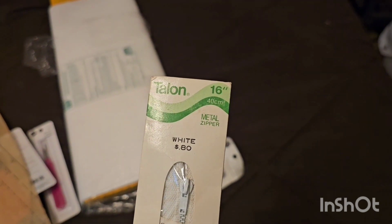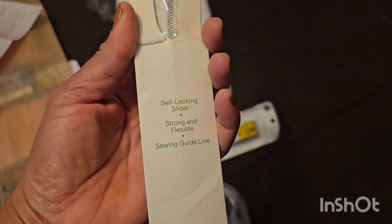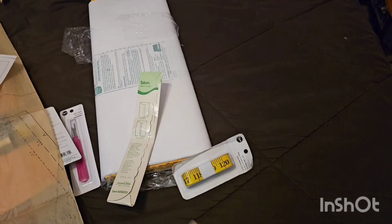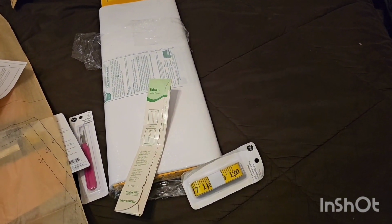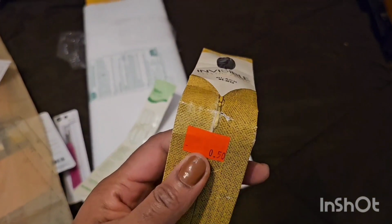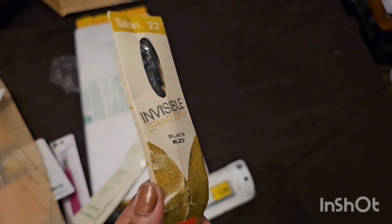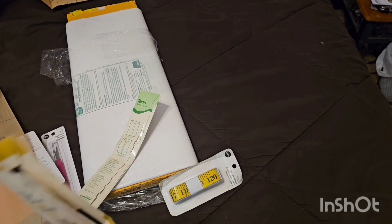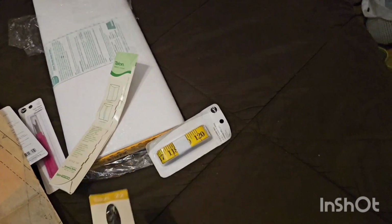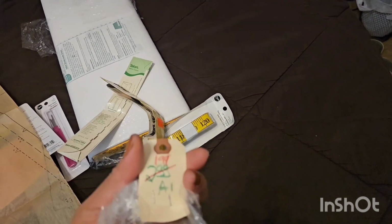Now, I heard in another video, a woman was saying how it was a common theme that people would find the zippers from Joann just break. And I was like, yeah, that's another strike against Joann's. I'm not feeling it. I don't understand how you can sell faulty products. So me getting this at the Goodwill is a plus, because I only paid $1.99 for that whole little bag of sewing stuff.